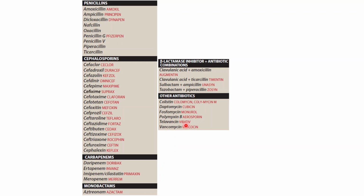Then there is also vancomycin and other antibiotics like daptomycin, polymyxin, telavancin, and fosfomycin. These are the tricyclic glycopeptides that are very important in the treatment of MRSA. MRSA is methicillin-resistant Staphylococcus aureus, and also methicillin-resistant Staphylococcus epidermidis. So vancomycin has been used for a long time for the treatment of these infections. And also Enterococcus faecium and faecalis, that is an enteric microorganism.